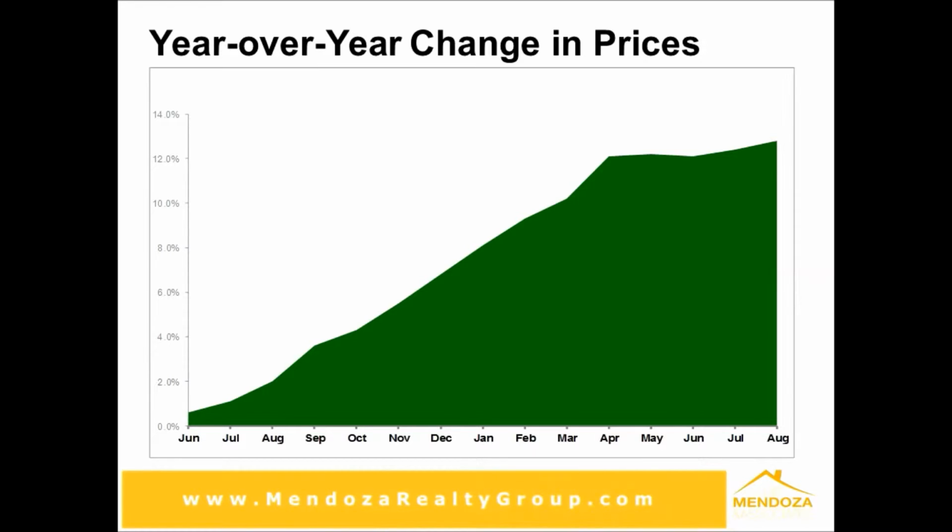But I think as demand in the winter does slow up a little bit, and inventory, I think this winter is going to increase, as we've seen in the last report, that prices are going to be really starting to, the increase in price is going to slow down rather dramatically. And I think that's already started.